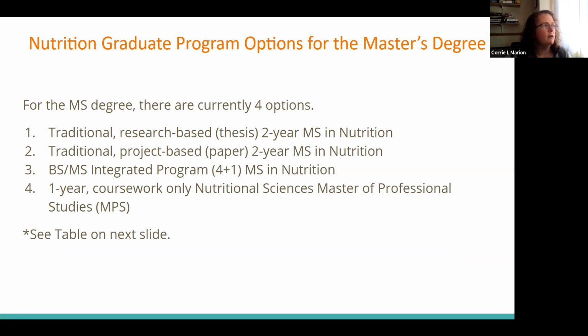As of right now, there are essentially 4 master's degree options in the nutrition graduate program. There's the traditional research-based 2-year MS in nutrition, which includes a thesis. That's what you've probably heard of in the past when you think of a master's degree: you finish your bachelor's, you go on and do a 2-year master's, and most of them included a research-based thesis.